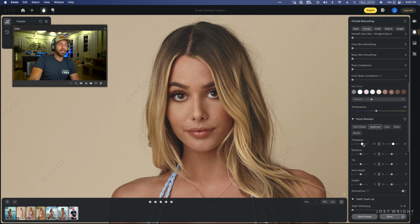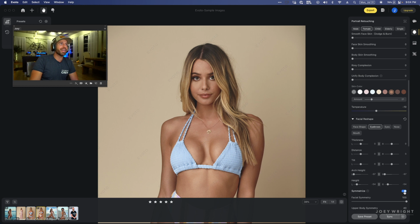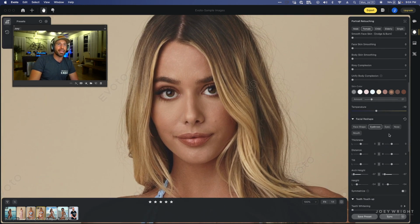Eyebrows, thickness. This is where you get out of what Photoshop can do. Okay, the tilt. Sometimes, you know, when a model gives you like the people's eyebrow, you can tone that down. You can unlink it so you can just work on one side. I love that because I always have models that for some reason are like this in a bunch of photos. So I think that's a nice feature. Height, you can make them a little more serious. So let's say you would do this and bring it down. Boom. Okay. Let's see this symmetry thing. That's kind of interesting. I think it's worth playing with, but it can give you some little wacky results.